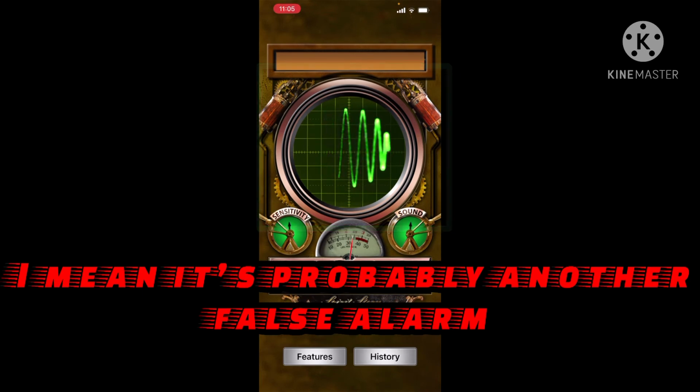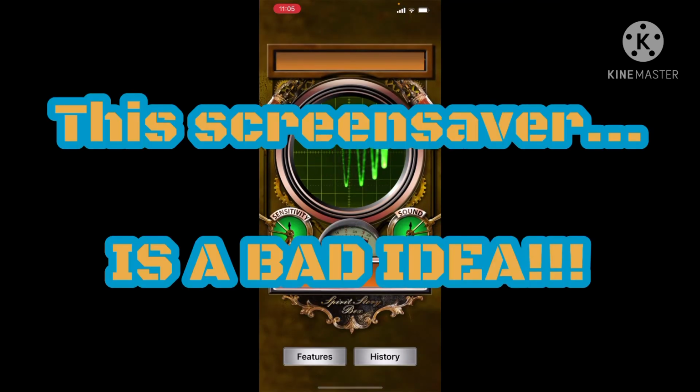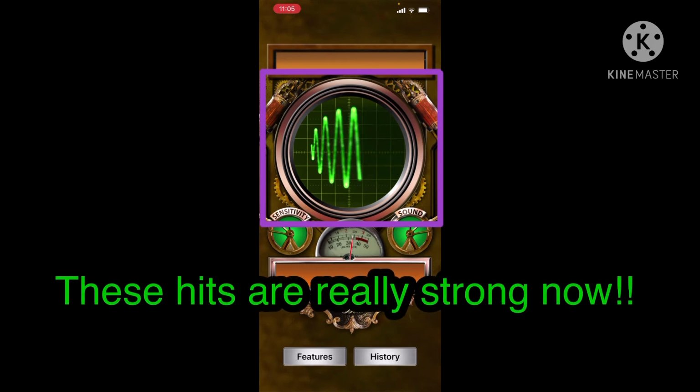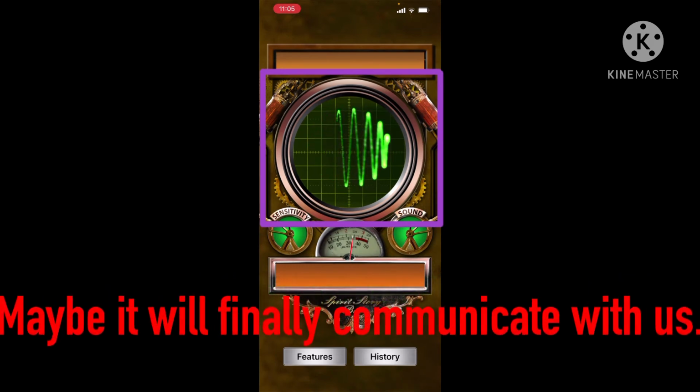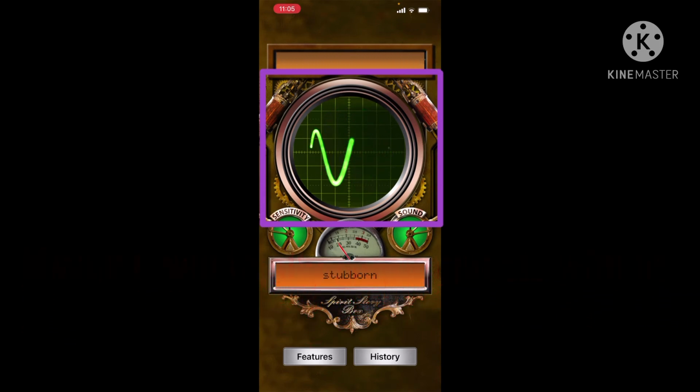I hate that feature. I do not like the screensaver. Stubborn. All right, so that's a good word. And that's actually really true.